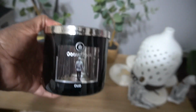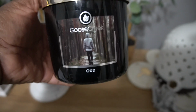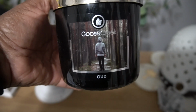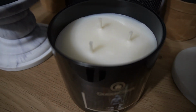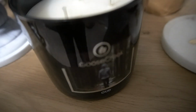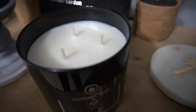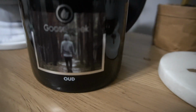Okay, y'all, I forgot all about this candle. A couple of months ago I bought this OUD candle from Goose Creek. I think this was the Black Friday sale, I believe, that I got this candle. But the thing is, I haven't burned it yet. I have not lit this candle yet. I did like the other candles that I got. The other ones that I got are the honey candle, the vanilla honey or honey vanilla or whatever it is. I did burn those, but I forgot all about this OUD candle.